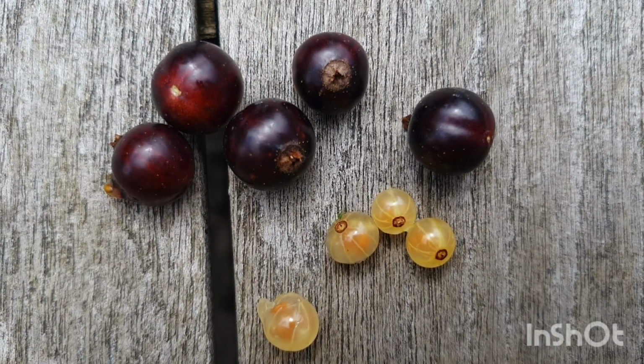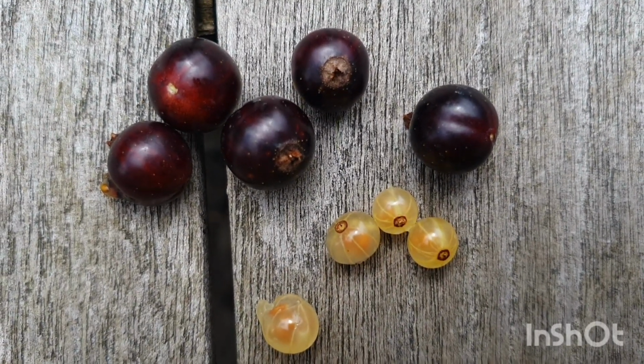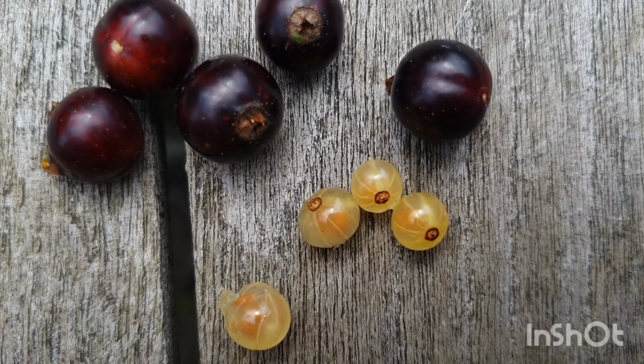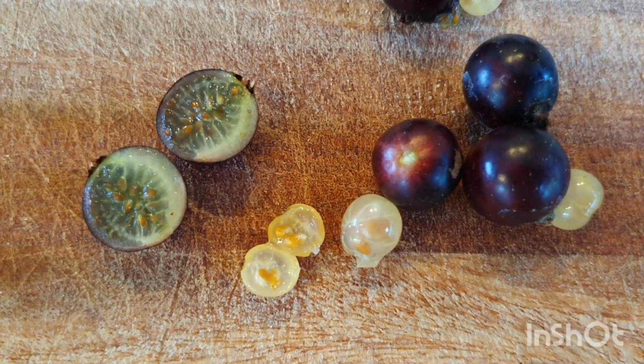And the white ones are also really, really delicious. They're a little bit acidic, but very sweet. Just have a really good balanced flavor. I really like them. They're a little bit like grapes, but also have a flavor all of their own. If I take them inside, I can show you just how they look inside. Here they are. I've cut one of each open so we can see how they look on the inside.